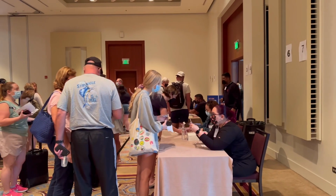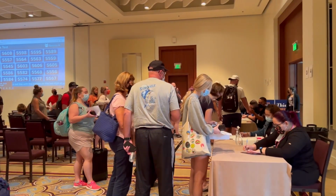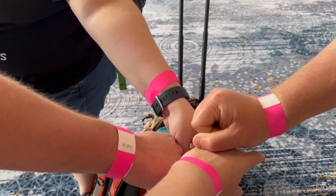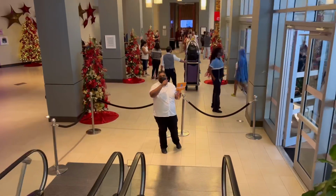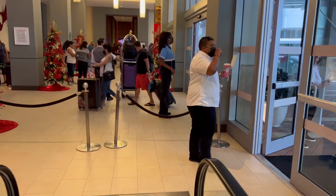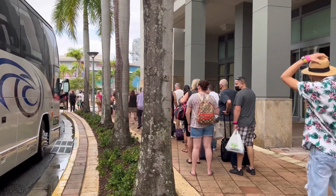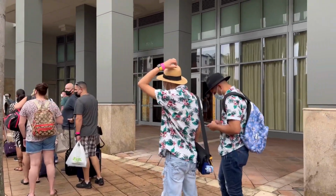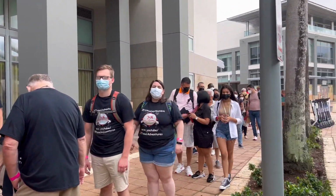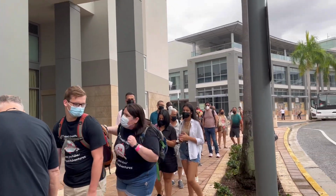When your test number shows up on the board, you go over to a table with the number of the last digit of your test, and they'll tell you your results and hopefully, fingers crossed, give you your pink band, which means that you were negative. Next, you follow all the great NCL employees with their signs to the outside of the Sheraton to line up once again to get back on the buses to head back over to embarkation the way we usually know it. The lines at this point started backing up and getting a little bit slow, but at least you know you got your pink bands and you're getting on the cruise ship.